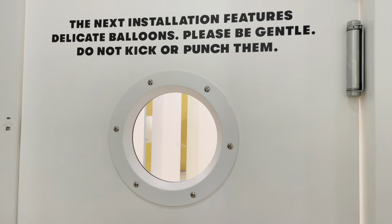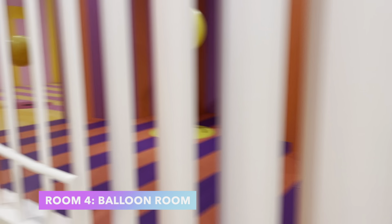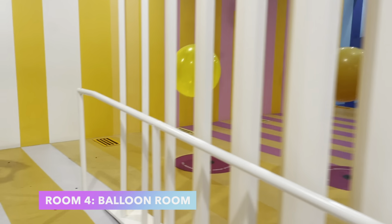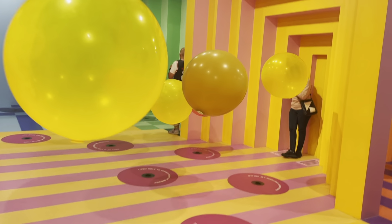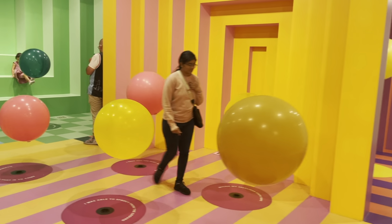Yeah, see, she know. This next room is gonna have balloons in it. You're free to move them around for pictures. We just ask you to please be gentle with them. Okay, thank you. We sure will. Thank you. Got it. Oh, this is so cute.